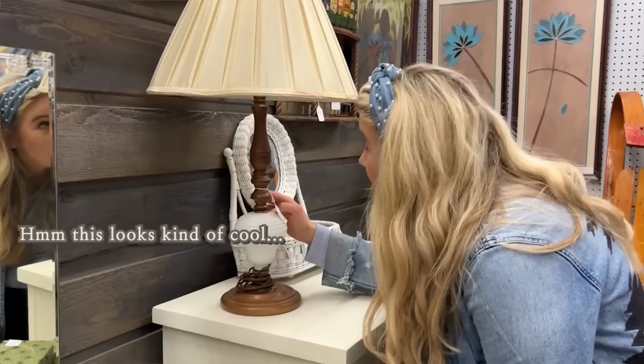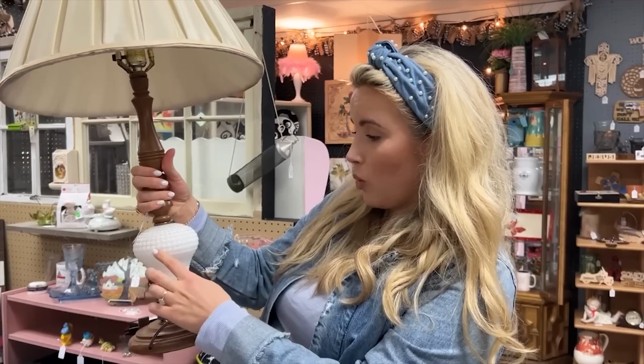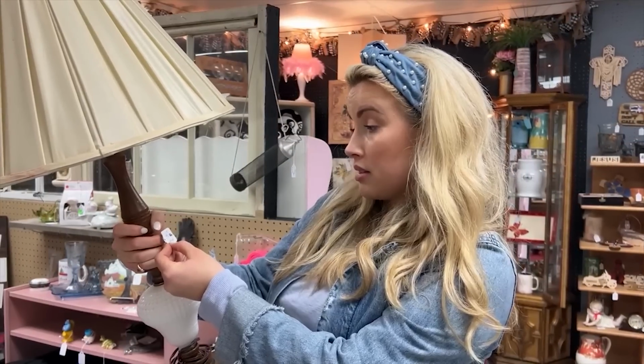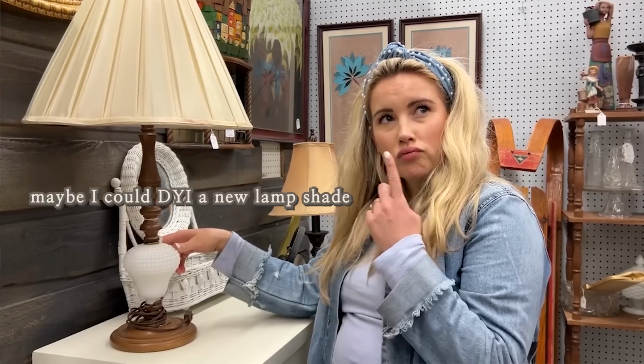When I buy stuff like this, I'm always visualizing, where could I use this? This could be at the Stone Cottage. Now, part of me doesn't want to buy it because I'm like, is it gonna work? The other part of me is like, I'm gonna need lamps. And this is really cool vintage. I love this white milk glass base with the wood mixture. I don't love the shade. Then I look at the price, 48 bucks. Honestly, that's a really good price for an intricate lamp like this. But those are all the things that go through my mind.